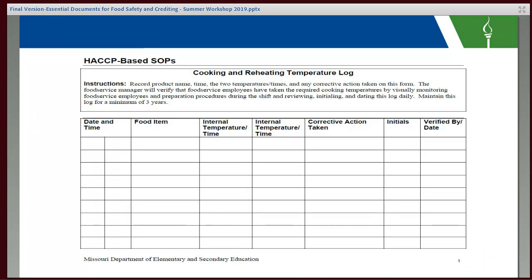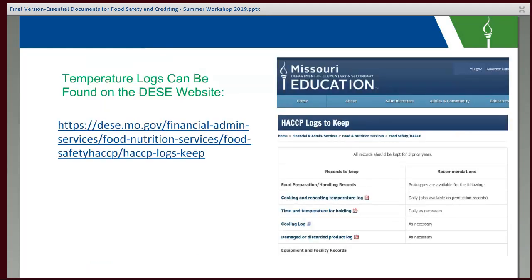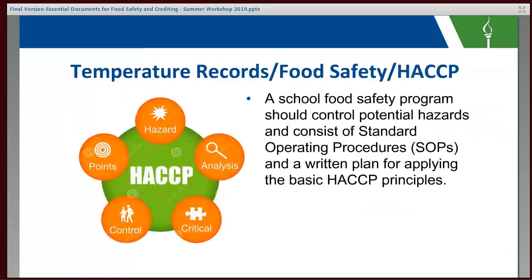It is also important to keep logs for cooking and reheating, cooling, holding, and storing temperatures. If you wish to do so, you can choose to record your cooking and holding temperatures on your daily production records. For your convenience, DESE Food and Nutrition Services have listed multiple record log templates on the DESE Food and Nutrition Services website. There you can find templates for such things as cooking and reheating temperature log, time and temperature for holding, freezer temperature log, dry storage temperature log, and many others.